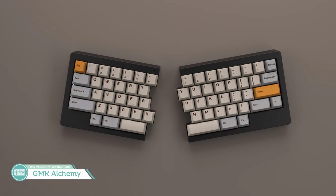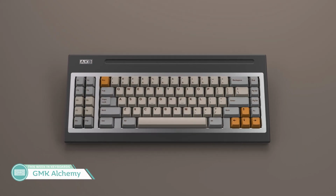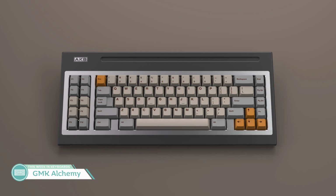I mean, the main reason I didn't get DSA Alchemy was the first part of it, those DSA profile keycaps. The renders look decent. I'm curious to see where this goes, so keep your eye out.